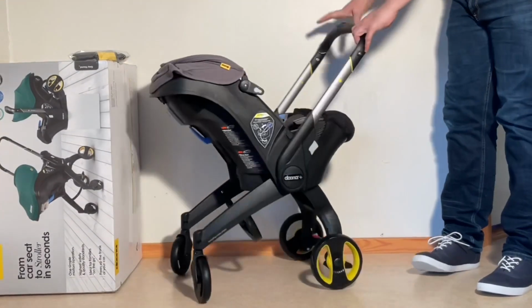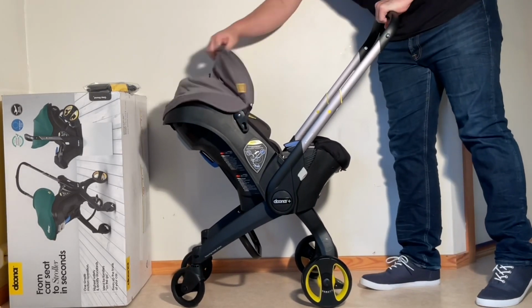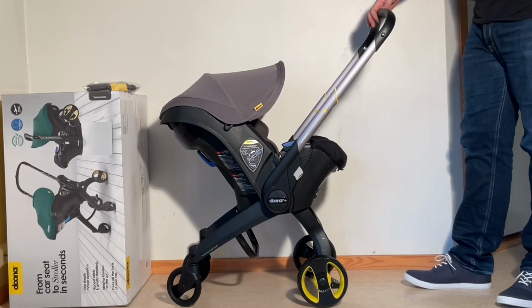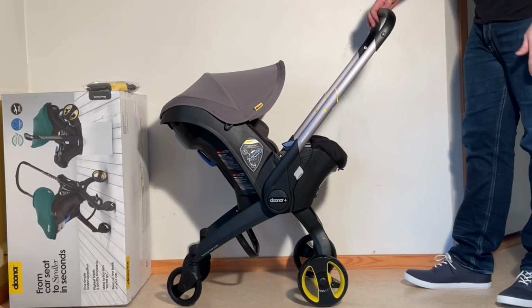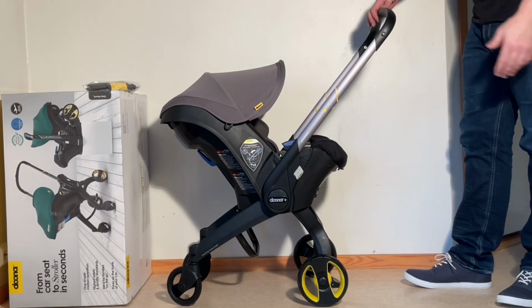Firstly, while we have over 10 years experience repairing strollers, we don't have the same competence when it comes to car seats. So while we will be discussing the Doona as a car seat in relation to how practical the model is as a whole and how easy it is to use, our mechanical breakdown will be solely dedicated to the Doona as a stroller.